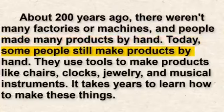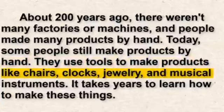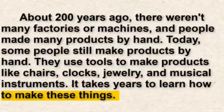Today, some people still make products by hand. They use tools to make products like chairs, clocks, jewelry, and musical instruments. It takes years to learn how to make these things.